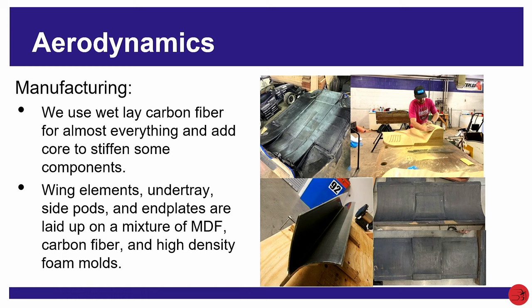To actually manufacture our aerodynamics package, for this one specifically, we used a wet lay carbon fiber manufacturing practice. Most of the components are just carbon fiber, and some of them have Kevlar reinforcements, and other components like the under tray, we reinforced with core to make them stiffer, lighter, and just stronger in general. To lay up the wing elements, the under tray and side pods, we use a combination of MDF molds, aluminum sheet panels, as well as high density foam molds.